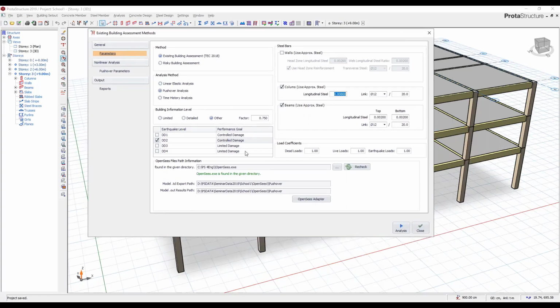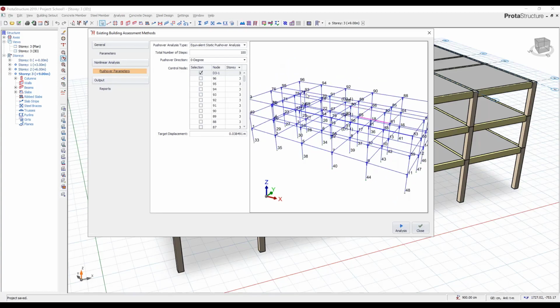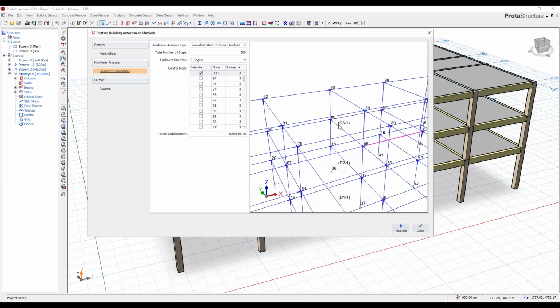Okay. After I set these parameters, I will go to the pushover. I will set the pushover parameters here. I will have a 200-step pushover. I will push the building in the X direction. The node I want to monitor is this diaphragm master joint at the third story, which is D31. And I want to push the building up to 0.15 centimeters. Let's do the analysis.